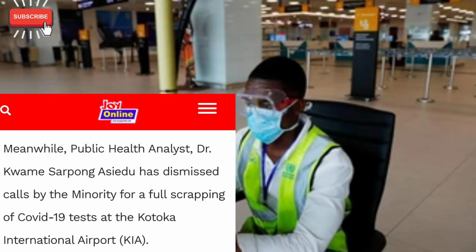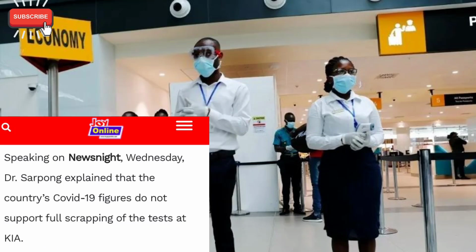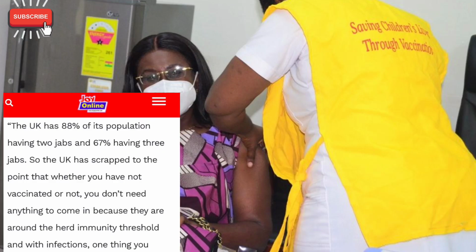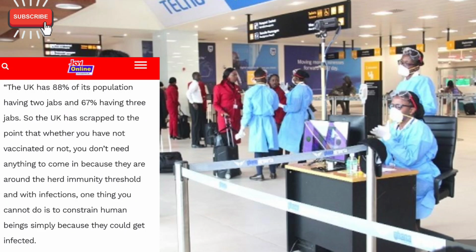Meanwhile, public health analyst Dr. Kwame Sarpong Asiedu has dismissed calls by the minority for a full scrapping of COVID-19 tests at the Kotoka International Airport. Speaking on News 9 Wednesday, Dr. Sarpong explained that the country's COVID-19 figures do not support full scrapping of the tests at Kotoka International Airport. Referencing countries cited by the minority to back their cause, Dr. Sarpong noted that these countries have attained the herd immunity threshold, thus they can allow the scrapping of COVID-19 tests at their airports. The UK has 88% of its population having 2 jabs and 67% having 3 jabs. So the UK has scrapped to the point that whether you are vaccinated or not, you don't need anything to come in, because they are around the herd immunity threshold.